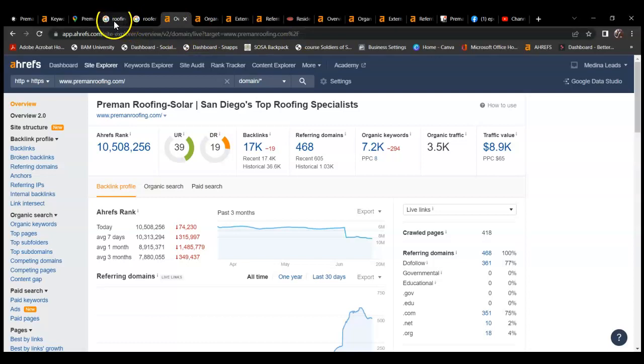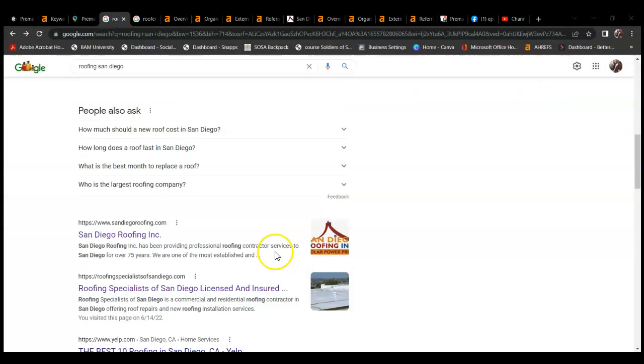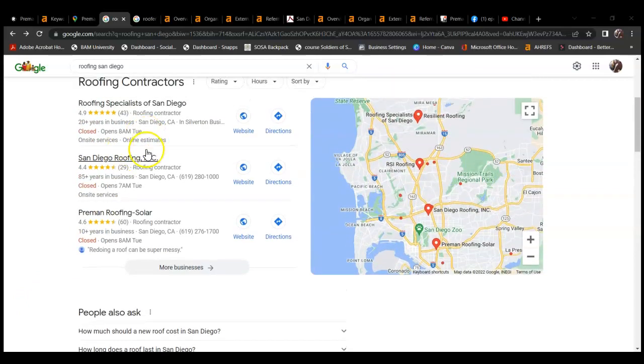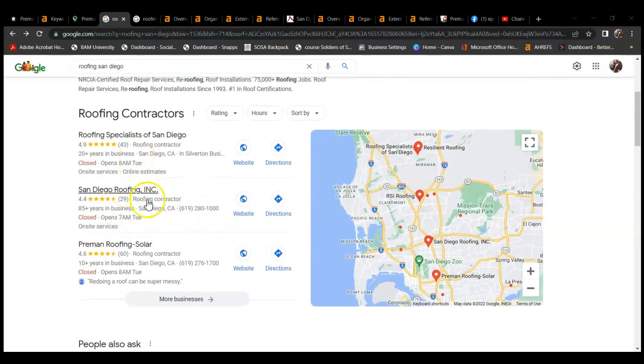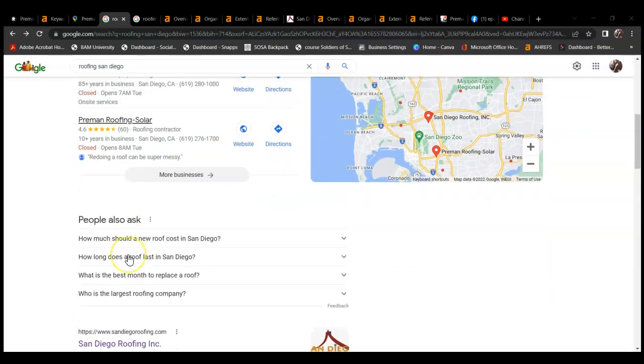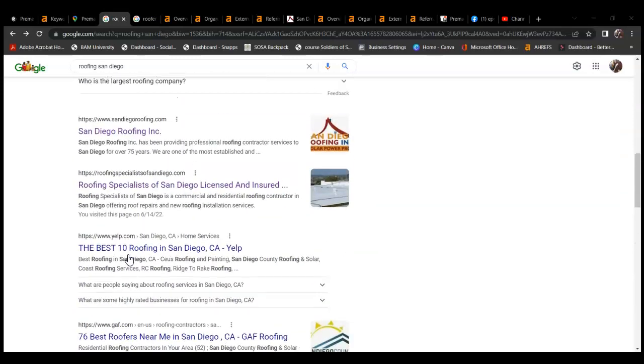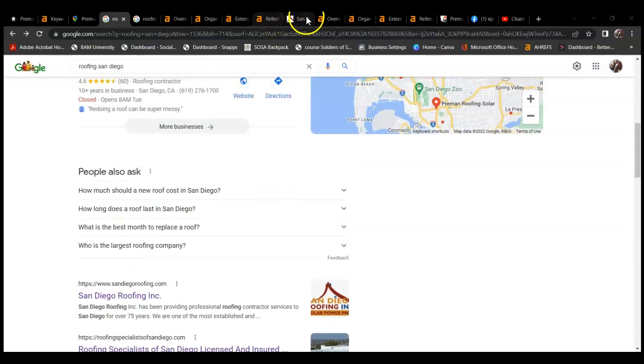Now, I decided to use these guys. I used San Diego Roofing just because they're ranking number one organically. And also, they're up here, right there, number two in the map pack, just above you. Their name shows up organically, but I don't see yours. So let's take a look and see why that is.